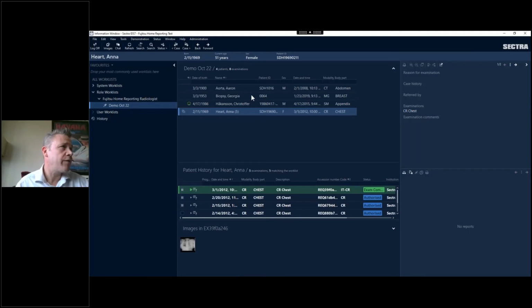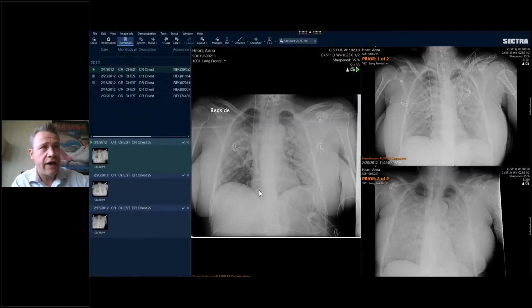So what I'm going to start off with is just a normal chest X-ray. I'm going to pull that up. Now, what you've seen there, that's zero delay. I haven't preloaded this. There's no caching. There's no VPN. I'm connected to Sectra's test system over the internet with some security. But this is the worst possible delivery scenario. I mean, no one would ever use the internet to connect to a core system. But you can see there was absolutely no delay.